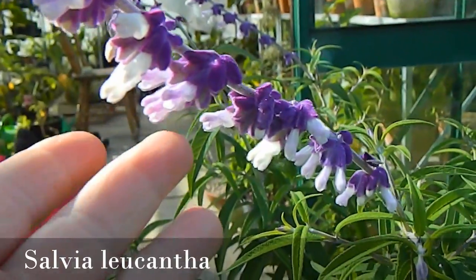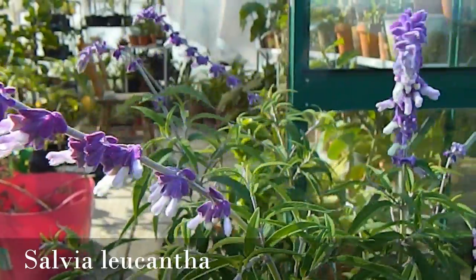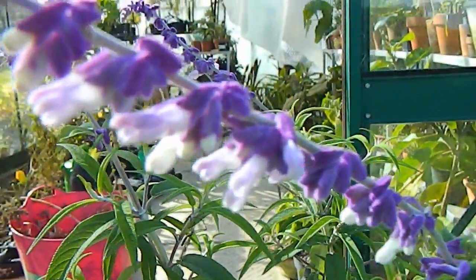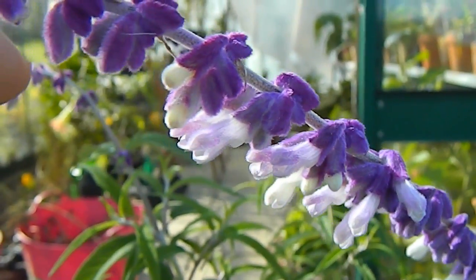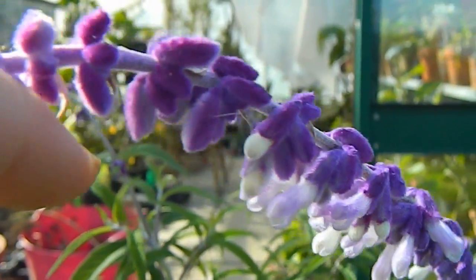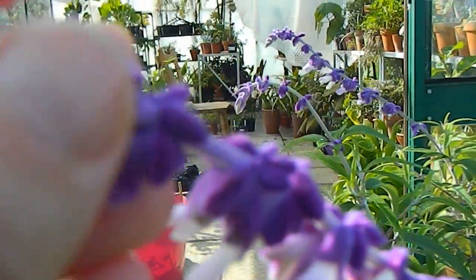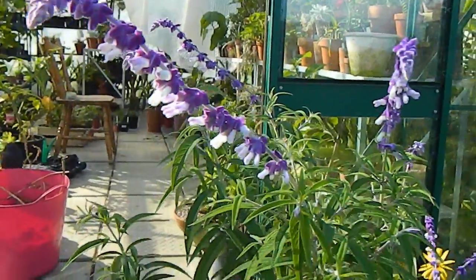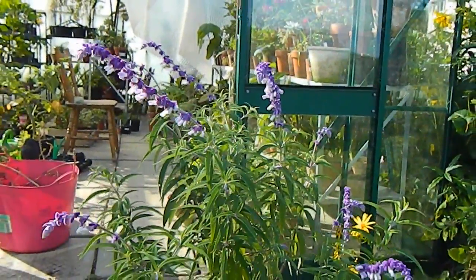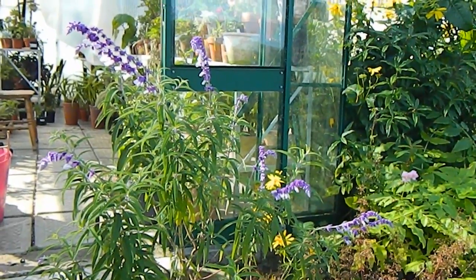Here on the greenhouse step, I have a pot of Salvia leucantha, I think the name is. I'll put it up above, but it really is the most impressive flowering salvia. It looks like a great big cuddly teddy bear that you just want to cuddle up to. And actually, the bracts on this salvia are so soft. It's an impressive plant, but like all salvias in this part of the world, a very late flowerer.